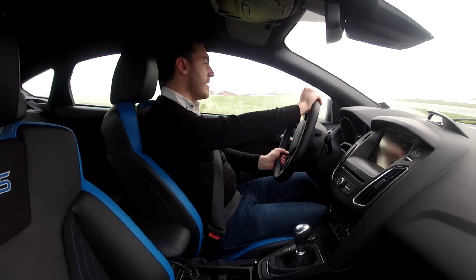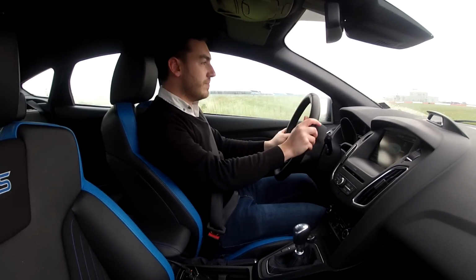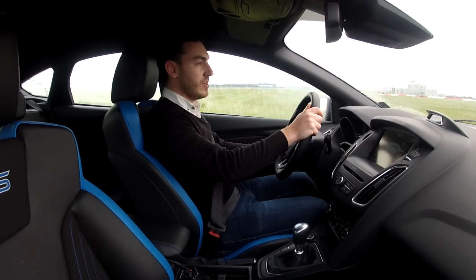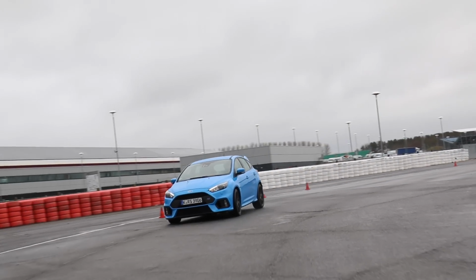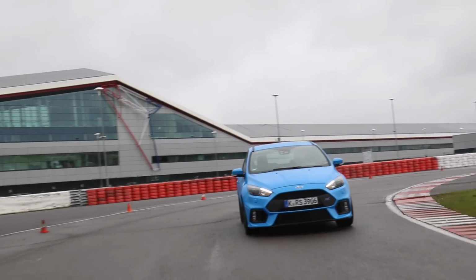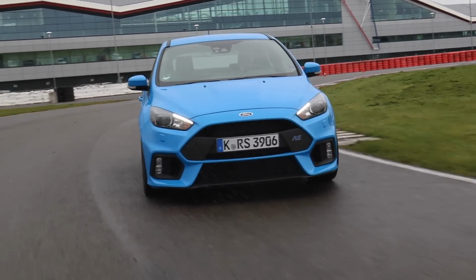Flick it over into track and you stiffen up the dampers. Now, as this is an appropriate place, I've got it in track at the moment. At its most alert, the Focus RS is nothing short of impressive. It presents itself as a highly approachable performance car with a chassis that continuously communicates with the driver.